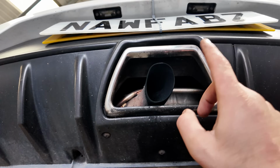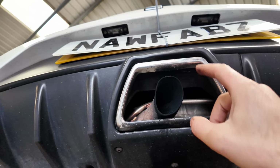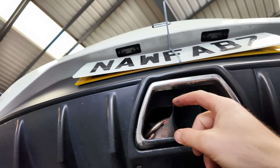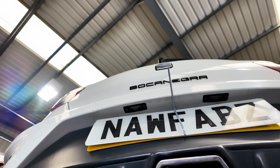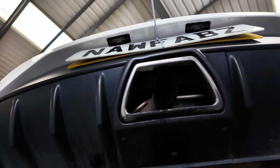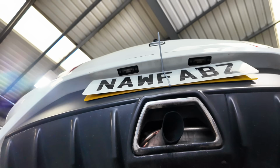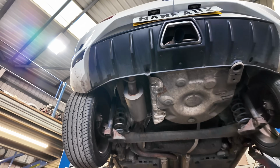So first thing we're going to do is he wants twin tips coming out of the middle. We're going to take this exhaust off and get this silver trim out of the way, because we can't put the tips through the trim, we're going to have to come through the plastic bumper, I think. I've done one of these before, we're going to check on pictures. I don't think that trim stays in, I think it comes out. Let's whip the exhaust off for now and have a look.